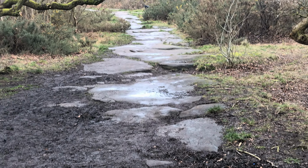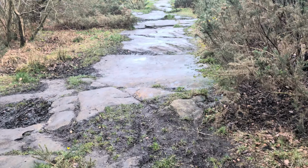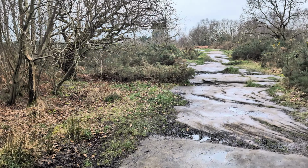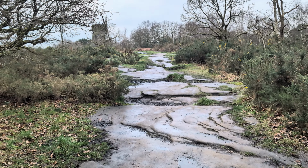That's better, it was too zoomed in. I don't really need to do that because we're going in the direction of the windmill anyway. And there it is coming into view. That's more panoramic again there. So let's go, taking my time, no rush.